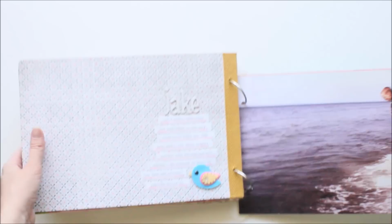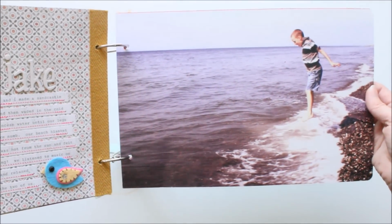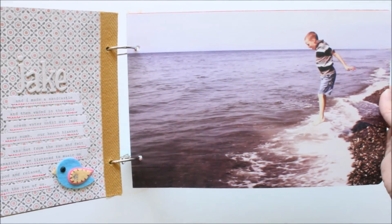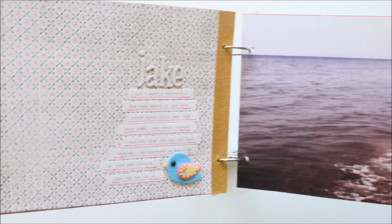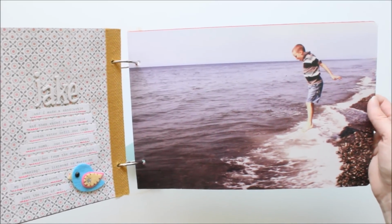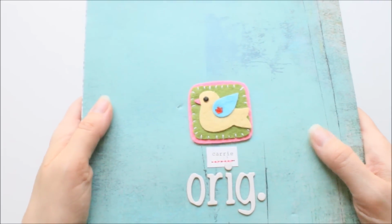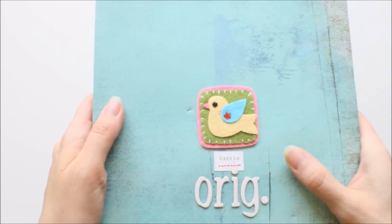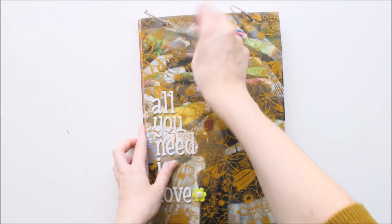And then this is the last spread. And that's my little brother when he was tiny. Well, I think he was tiny. And then my journaling, and that really great paper. And I believe this was at the Dungeness Spit. And then for my back cover, that's how I sign most of my mini books, is I just put a Carrie original. And that is it for that mini book.